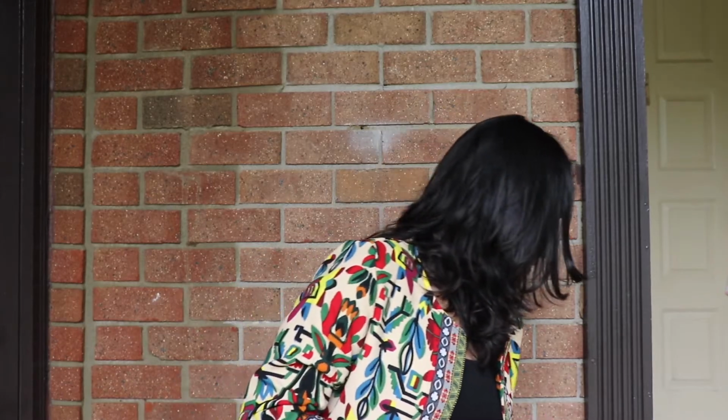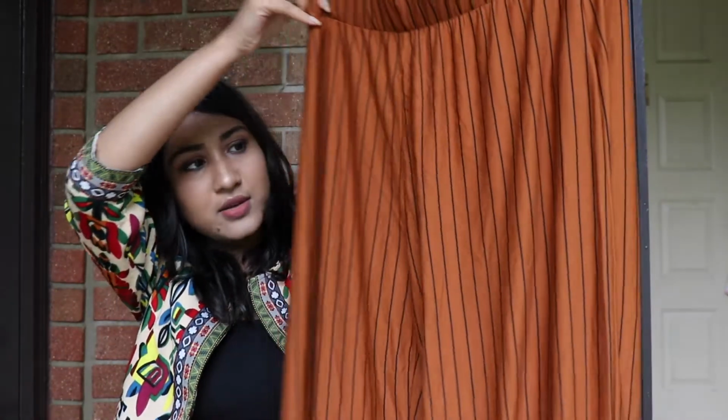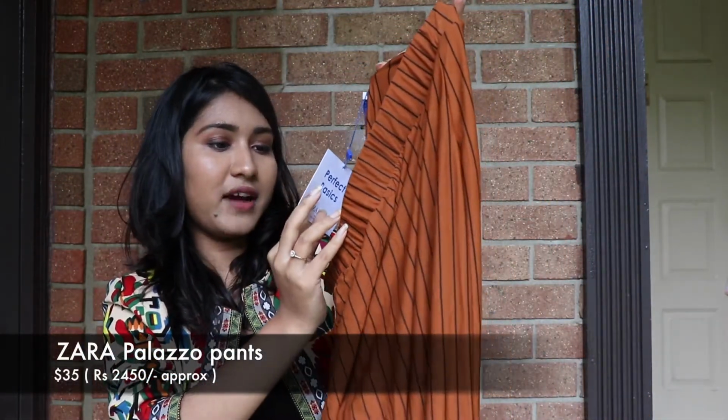And the other outfit is, okay, let me just put it in the proper form. I didn't even try them. I bought them just yesterday and they're still in the bag. So this is the Palazzo. This is a cute Palazzo again, and this came for $35. This is not on sale, so the original price is $35, and I really loved it because these pants are super comfy. So I thought I should pick this up no matter what, even if they're not on sale, because I really loved the material, guys.